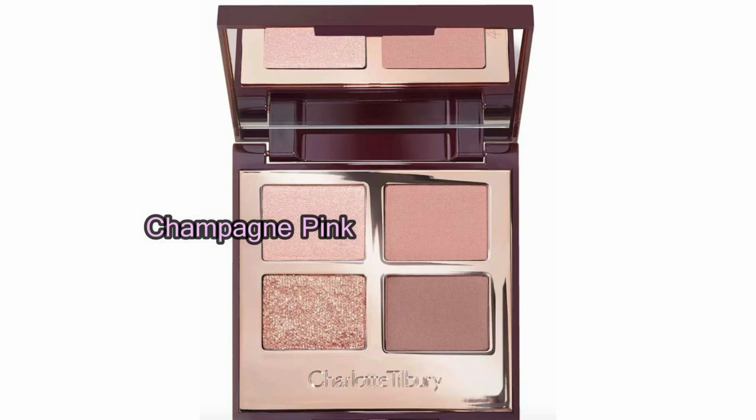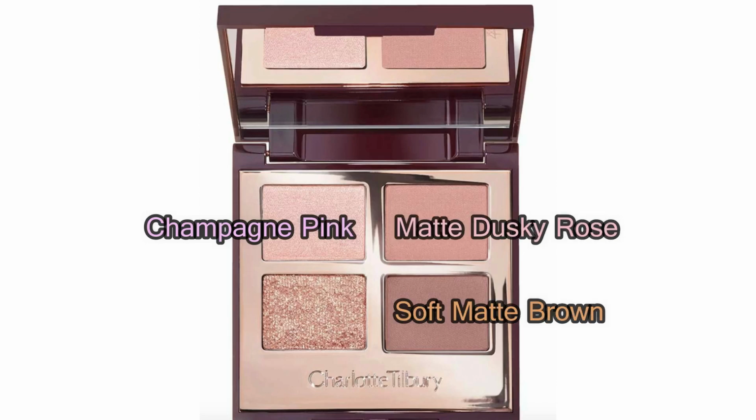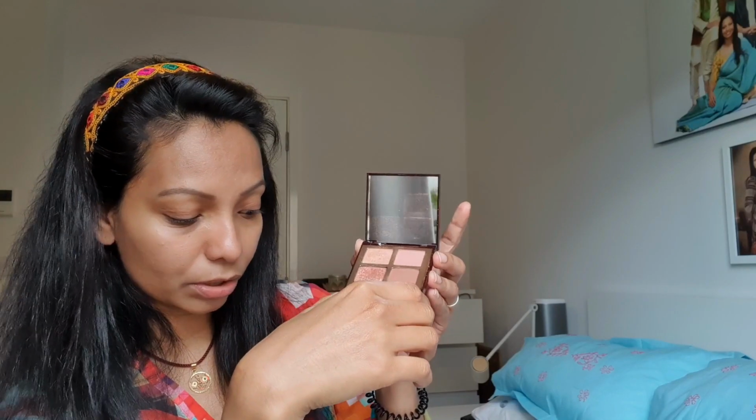Starting from the top left, a prime, that's a shimmer shade, then an enhance, that's a matte, then a smoke shade, also matte, and finally the pop shade, which is shimmer too. This costs £39, which is quite expensive, and each color, I don't know, the net weight is 5.2 grams. Then we come to the blusher, which is called Cheek to Chic in the color Pillow Talk.